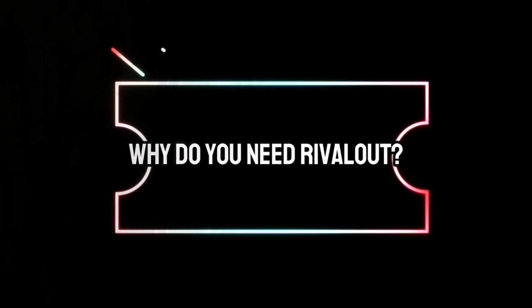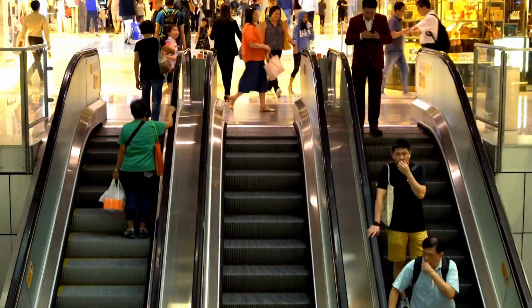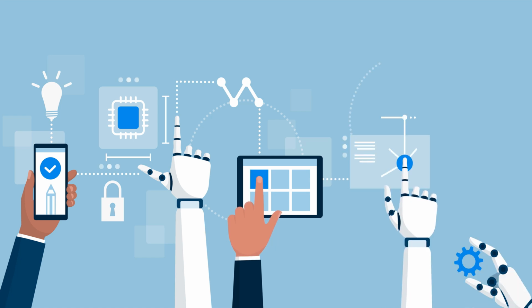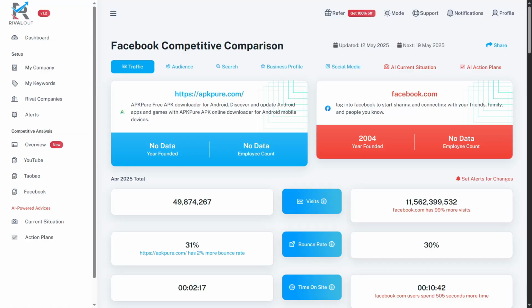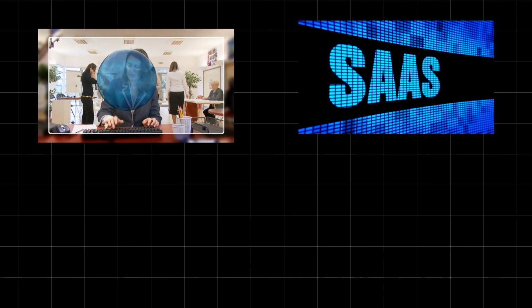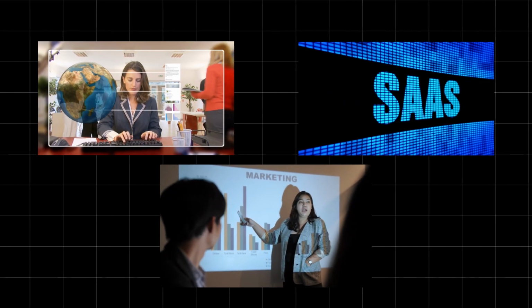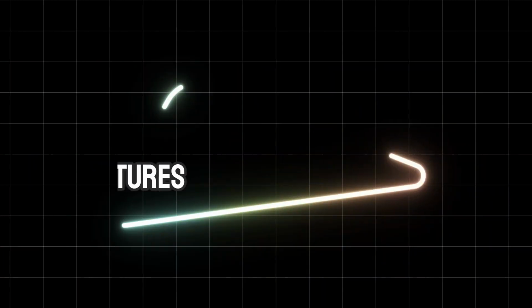In today's fast-paced market, knowing what your competitors are up to is critical. Imagine if you could instantly find out when a competitor launches a new product, drops their prices, or ramps up their marketing campaigns. That kind of intel lets you react faster, adjust your strategy, and stay one step ahead. Whether you're running an e-commerce store, a SaaS company, or a marketing agency, RivalOut gives you the competitive edge by turning raw data into actionable insights.